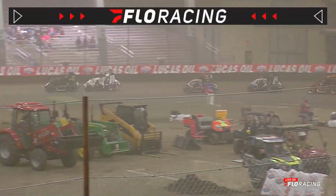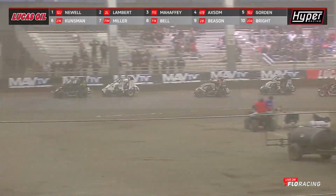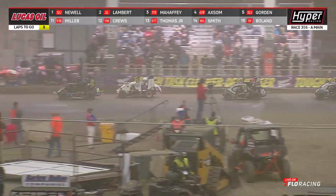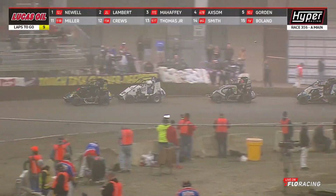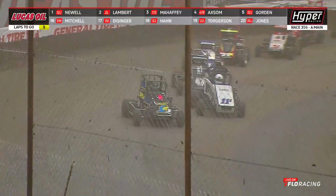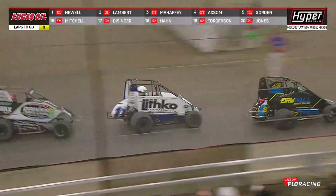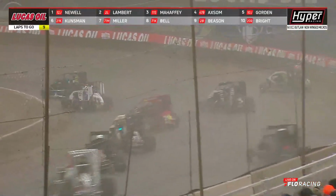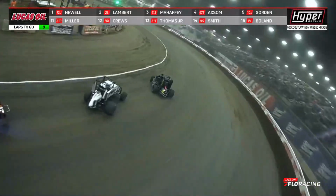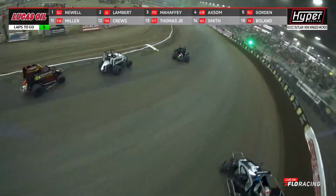With 9 laps to go, the lights are out. What can Mahaffey, Axsom, Dominic Gordon, Thomas Koonsman, even Gavin Miller down there in 7th do? With 9 laps left, the way this race has gone, anything can happen. So Newell and Mahaffey will set the pace here as Jeffrey pulls down the hill. Mahaffey thought about going, likely pulls back in line as we're back to green. Emerson Axsom right back to the top. Emerson's going to be the guy leading the charge on the top side 100% as he gets by Mahaffey down the backstretch there. Going to get a look at the shot from the drone.